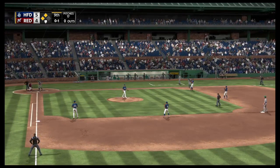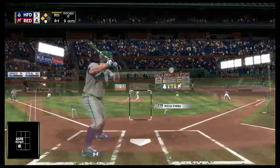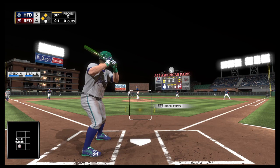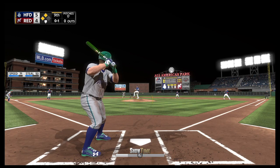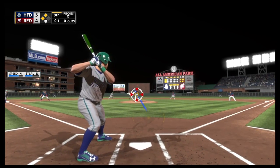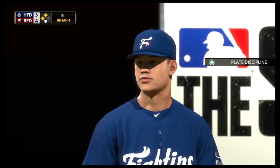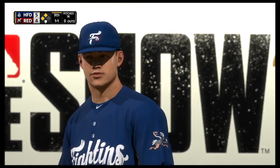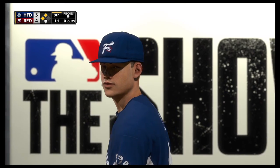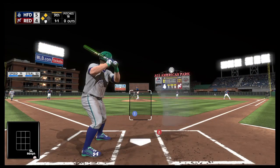You've got to get ahead. When you start to see traffic on the base paths, your defense starts to tighten up a little bit. The best thing to do is pound the zone and get ahead 0-1. And a slider's in the dirt as he lays off it for a ball. Oh, wow. He really yanked that slider across his body, and he almost threw it to the backstop. Nice job by his battery mate to corral that one.